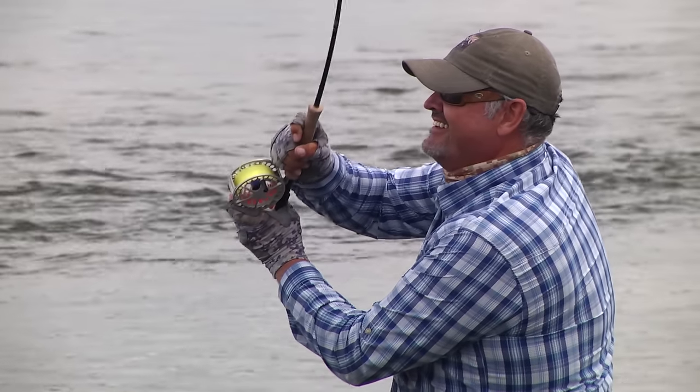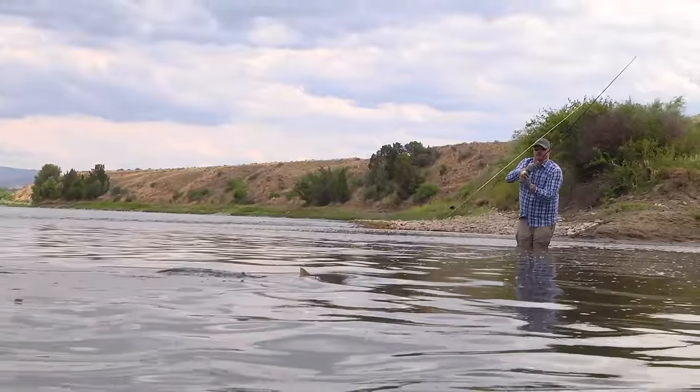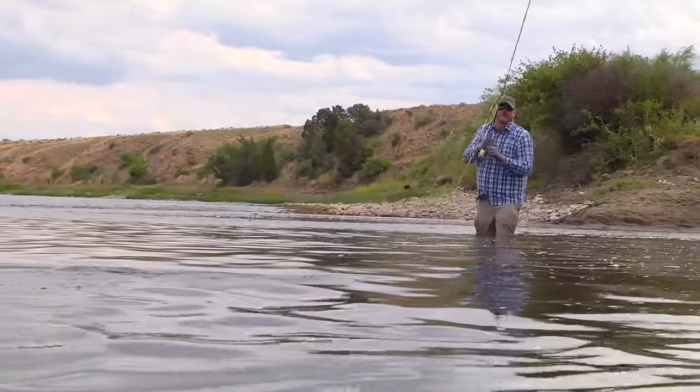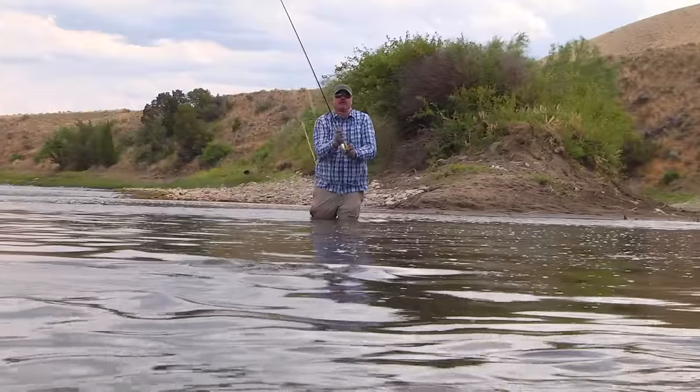And it's not uncommon to look down and see yourself well into your backing on your 7-weight before it's done with its initial first run. Very rarely do the fish come back that easily. There's 3 or 4 fights in them.